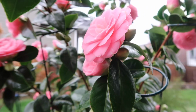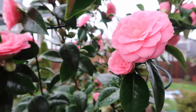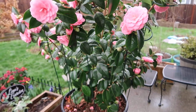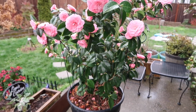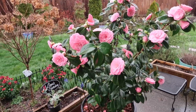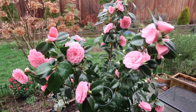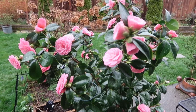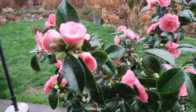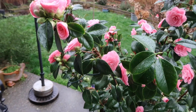Camellias are very rewarding to grow for me personally because they really get me through the gloomy winter that we usually get here in Washington State. In a winter garden where not much else is happening, and especially on days that I'm feeling a little bit of winter blues, I look out my window and I see a camellia shrub blooming its heart out, and they just cheer me right up. Take a look at these beautiful blooms.